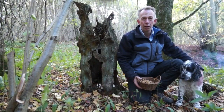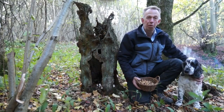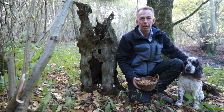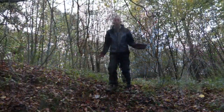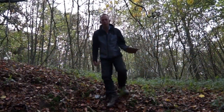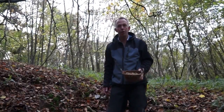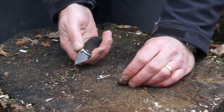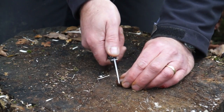So we thought it would be interesting to explore how acorns could have been prepared and cooked in a time when they would have been an important food source. We can imagine the peasants gathering acorns to help them survive through the winter. The first part of this process is to shell the acorns. There are many ways of processing acorns, and this is just one of them.